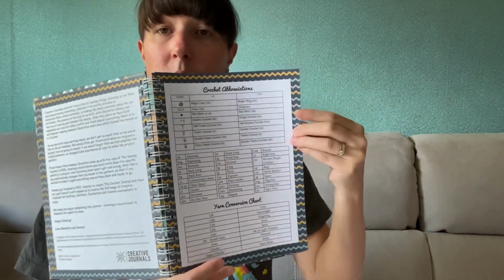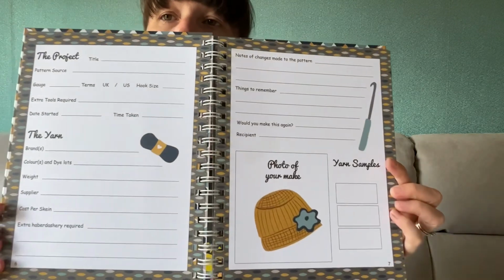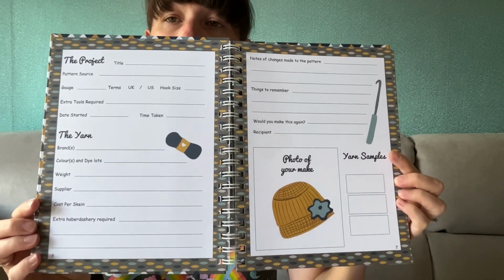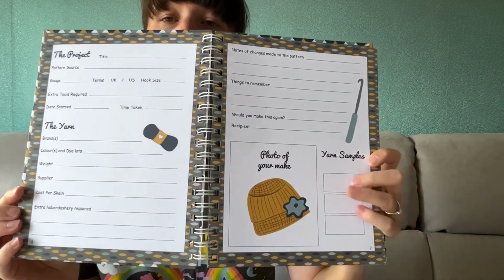It's got lots of bits in the beginning like abbreviations and a conversion chart. I'm not very good at doing this backwards at the best of times. Then a contents page, so you can put what's in here. And then these are your project pages. It gives you the title, pattern, size, hooks, what yarn. You can put in swatches and a picture, etc. So it's similar to what I've made myself here, but obviously in a ring bound and across two pages.